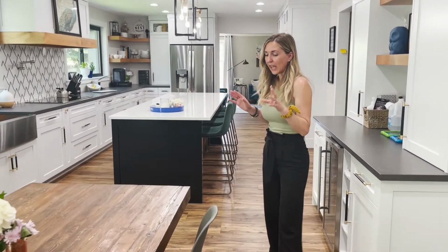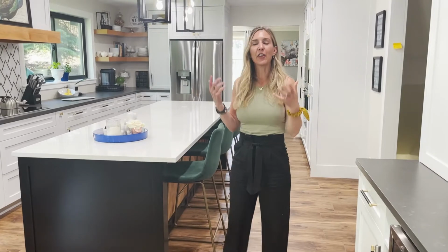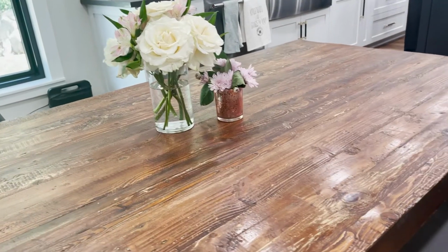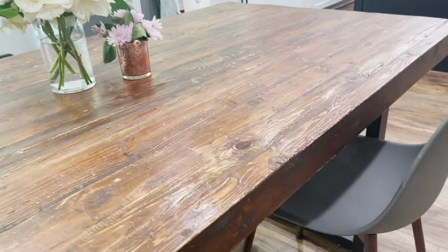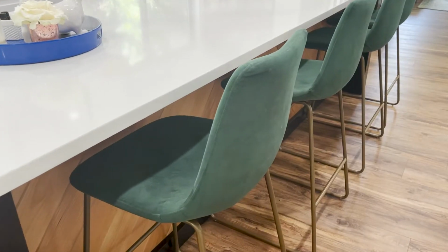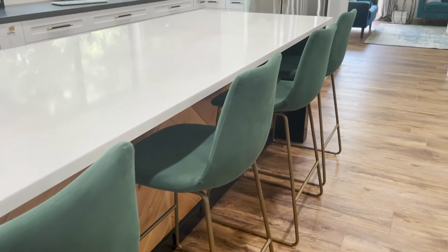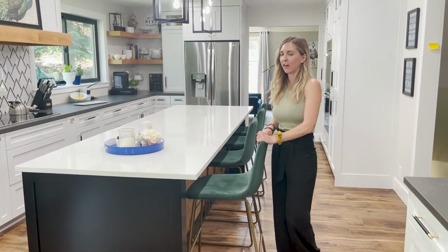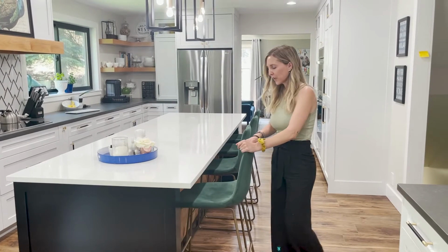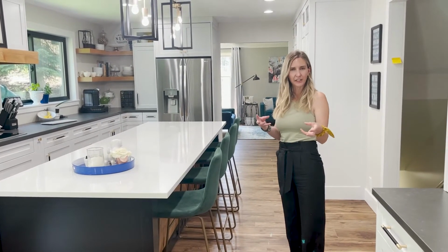So as I was looking for chairs for the island, I was really struggling. I could not figure out what to get. And then my sister came over and said, maybe you should find something that matches the chairs at the dining table. And so I really like the shape of them. And lo and behold, I found these beautiful bar stools, which are the same shape, but the finish is different. So these are a green velvet and the other one is a gray plastic. But I feel like it goes really well because they look good together, but they're still different.